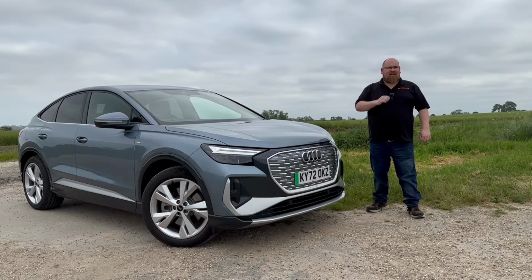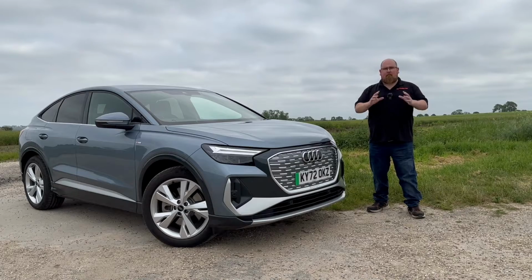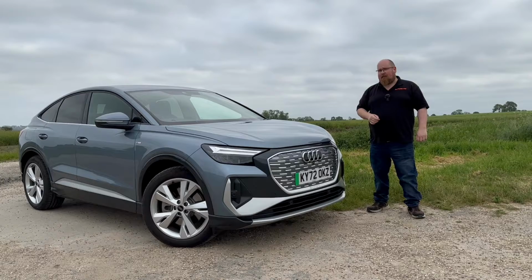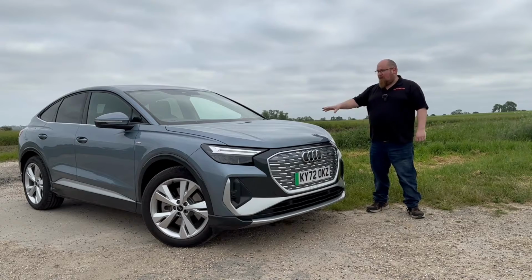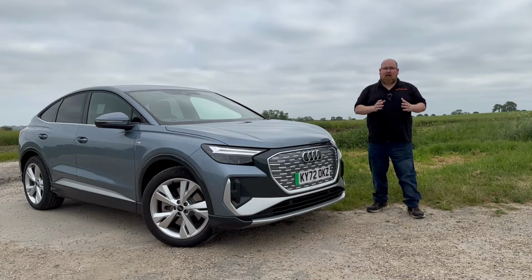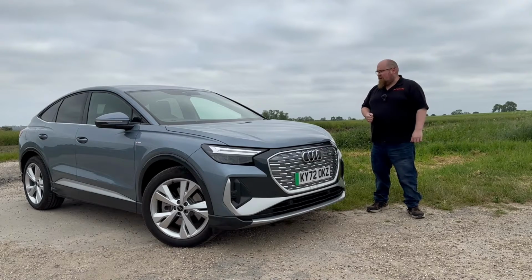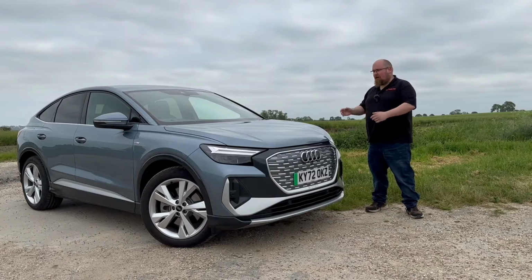But Audi needs an electric vehicle to sell in its thousands, to appeal to a mass market, and especially not cost the earth, because if you're going for an EV, well, that's what you're trying to save. So we have the Q4 e-tron. Now underneath it has the same platform as the Volkswagen ID.4 and 5 and the Skoda Enyaq. So this should really just dominate being an Audi electric vehicle.